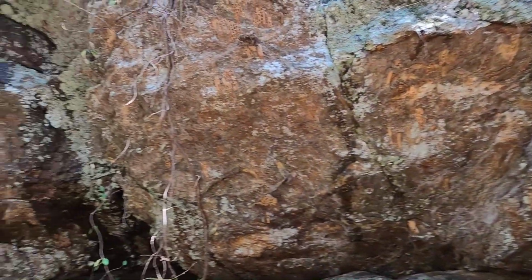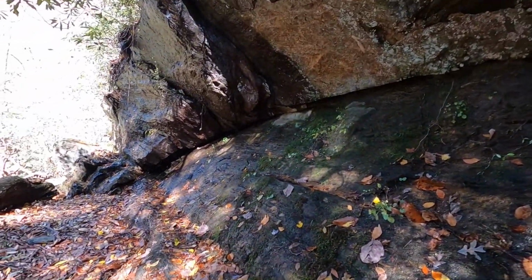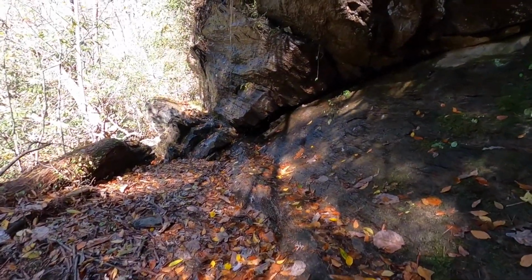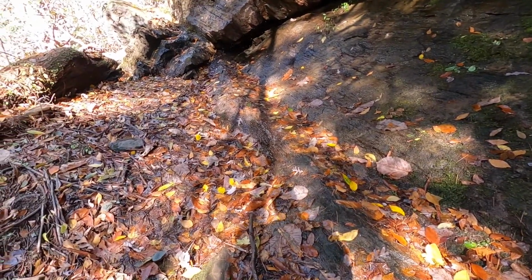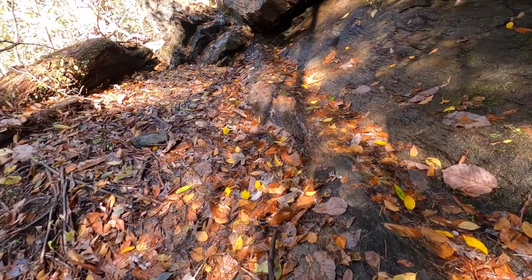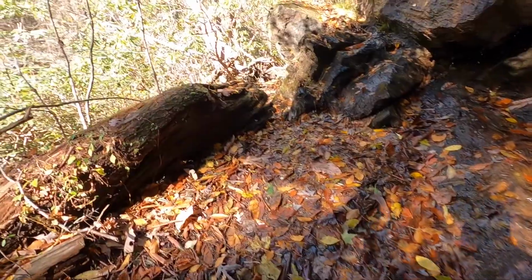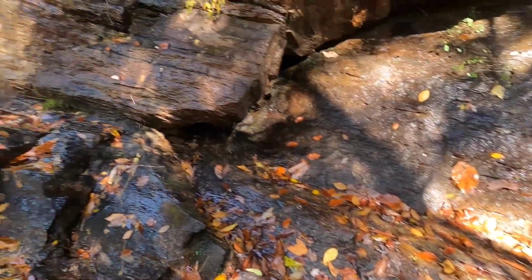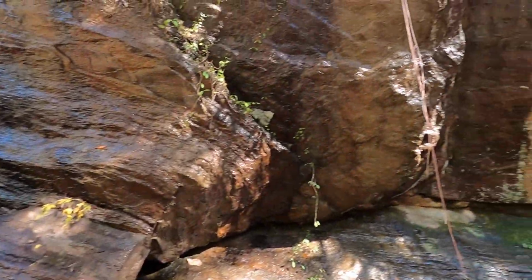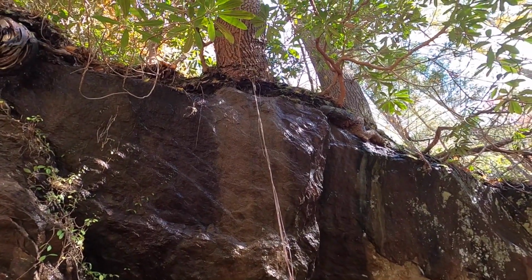So we're under this overhang. You can see some dirt daubers have been making some nests. Got a little bit of water coming off this rock. It's making things a little wet. There's a nice ledge here, but can't really walk it because of the water. Gotta watch your footing. A little bit of mud right there, but really wet leaves mainly. Yeah, you can see the trees growing up there, right out of the rock. It's just amazing.